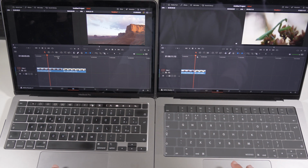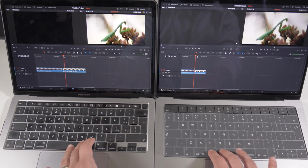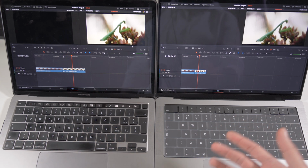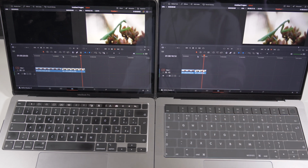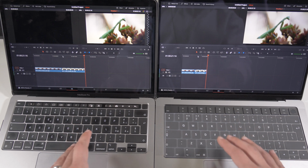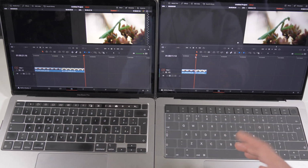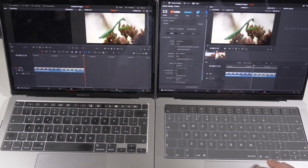Then for the other file right here, the 120 FPS 8K file from the V-Raptor, always a Red camera, we don't have pretty much any problem. It runs very smooth, and it doesn't have any dropped frames. So very good on both of these machines. And I did want to try to render these two 8K clips on both of these devices, and see how they will do.